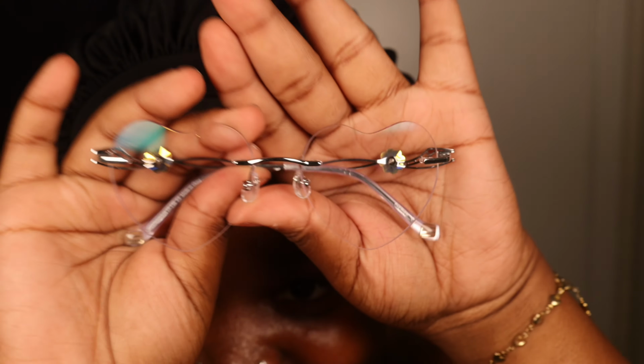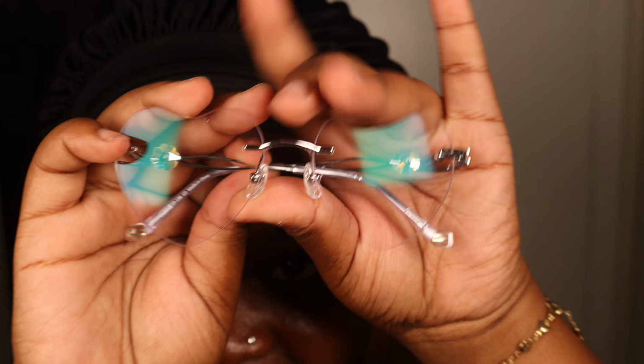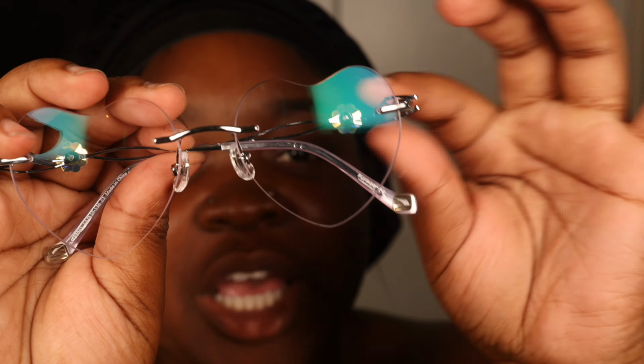Let's get into the detailing of the box. It says you define your look, because it's basically an eyewear brand, and I just love this for them. The packaging is so cute. This is the one I have. Oh my gosh, the lens is so clear, but it's a heart-shaped lens. It's clear, and then let me show you the detailing on the side.